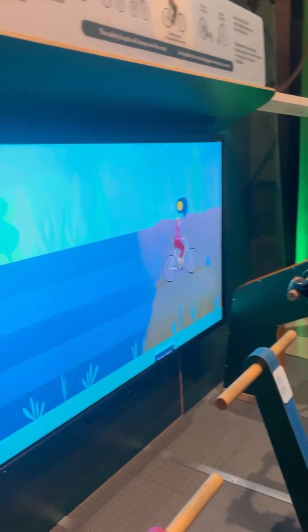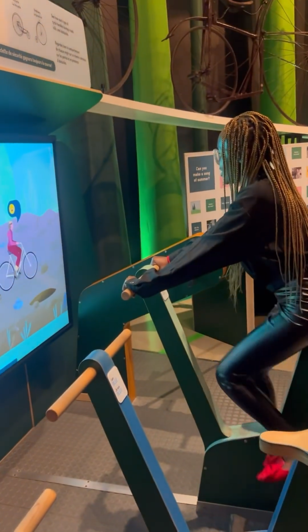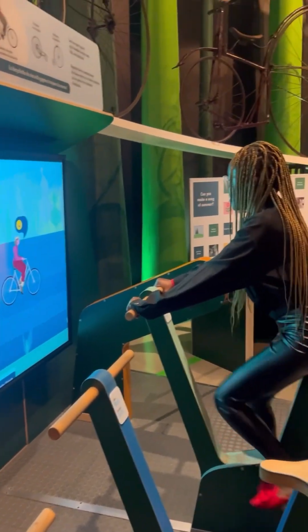And I had to do some fun games. You know, your girl loves to play. And here it's me riding some bicycle. I don't even know where I was going, but I just kept going and going and going. And you can see different bicycles and how they were invented.